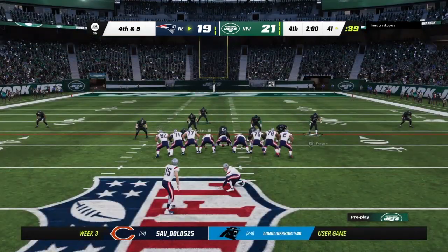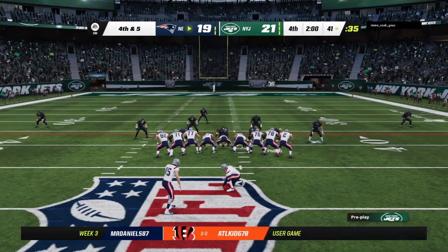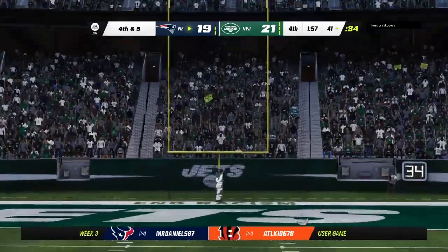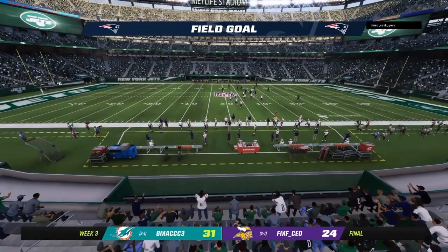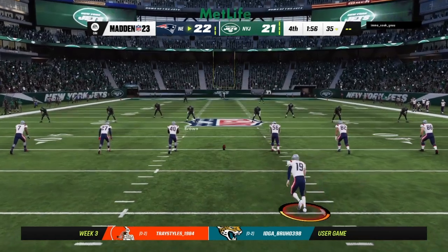So the field goal unit is on the field as this is a big spot right here. This for the lead in the final stages. And I tell you what, he got it from 58. That had lots of leg behind it. And they have taken the lead here in the final 2 minutes.